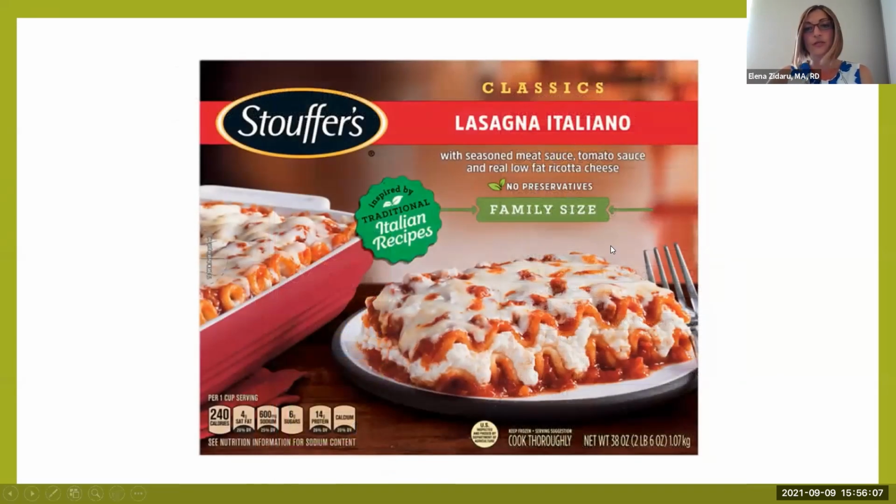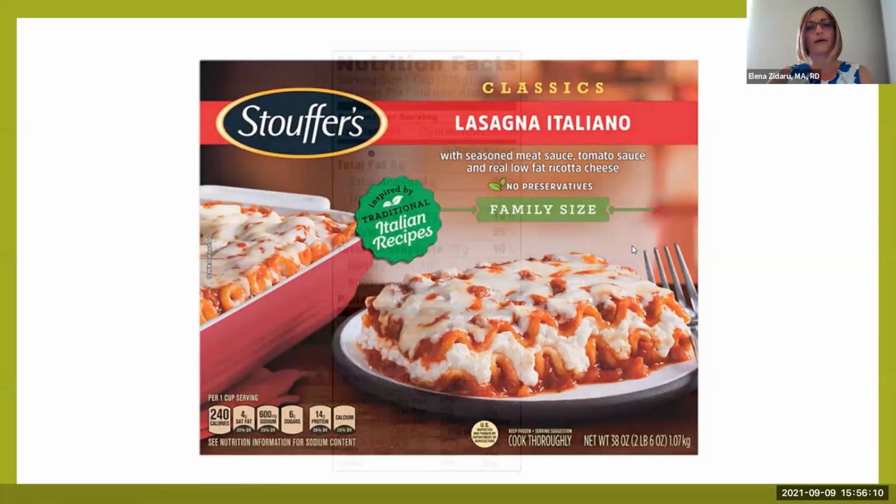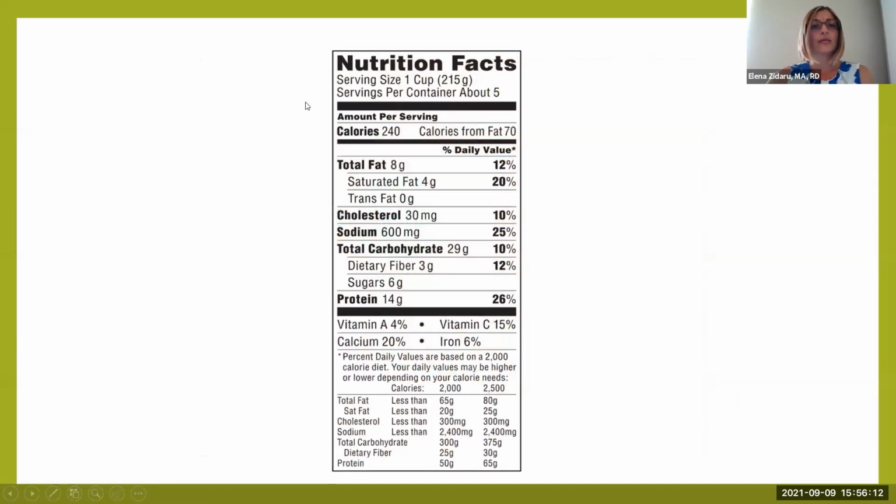Then we have this frozen dinner, lasagna Italiano, and in this case, we could see that a cup of this particular product is a serving, and there are 5 servings per container. So think about a fifth of that frozen meal will give you about 20% saturated fat and about 25% of sodium. So quite high in both. Definitely maybe not the best product. You think about how much, not just saturated fat, but sodium you would save if you made that at home, or a version of that at home.